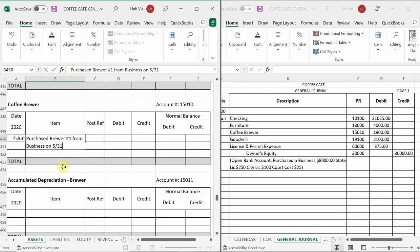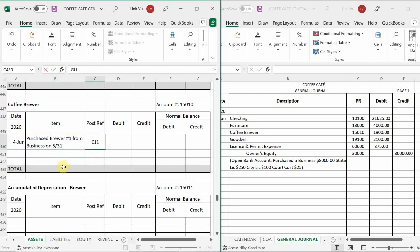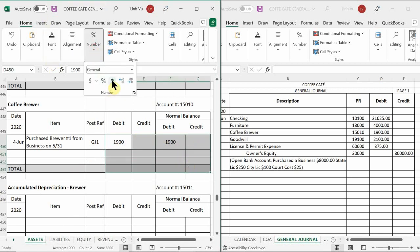Brewer number one from business on May 31st. When did I do this? On General Journal page one. And how much did that coffee brewer cost me? $1,900. So I'm verifying with my journal that I debited my account for $1,900. And of course, because you're going to start from zero, you're going to have a $1,900 debit balance.